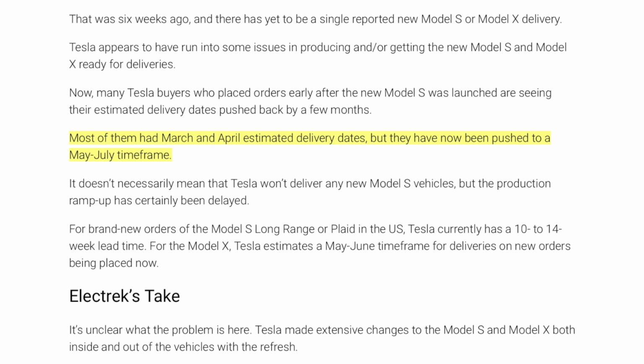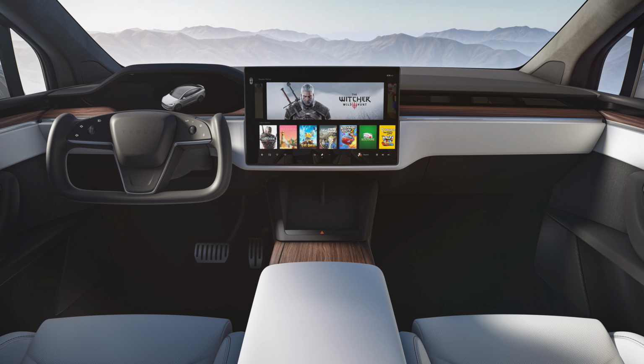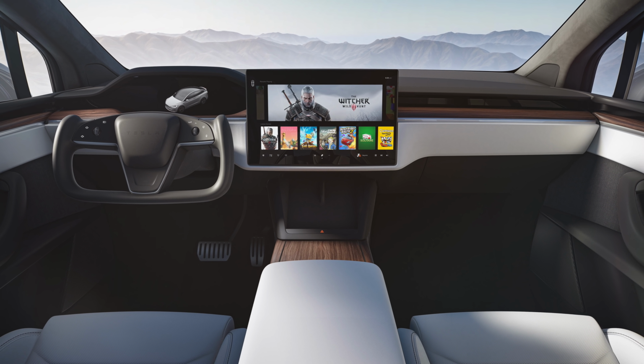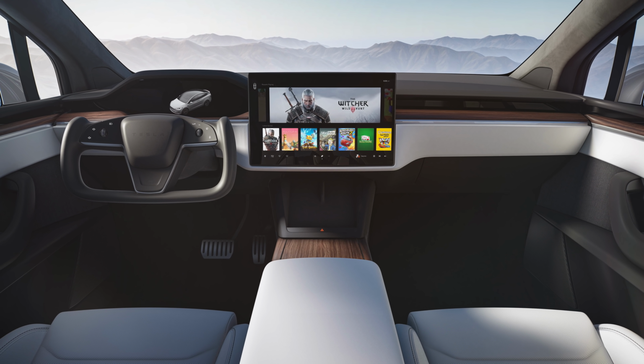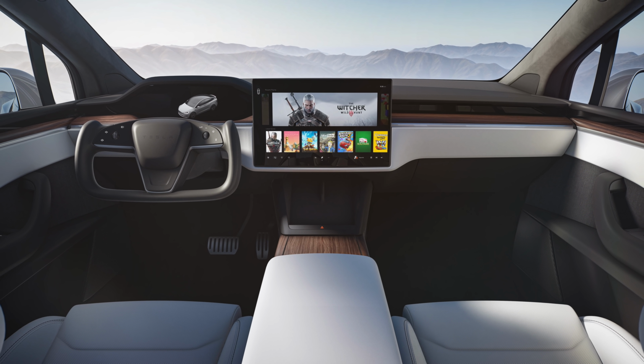But other than that, not too surprising to see a delay here, though perhaps disappointing that that delay does not also encompass April. It doesn't sound like this is every order though, so I'm guessing some of them still have March-April estimates, which April could still be met. I've seen some speculation online that this may be related to the version 11 software. I think that's probably not the case.